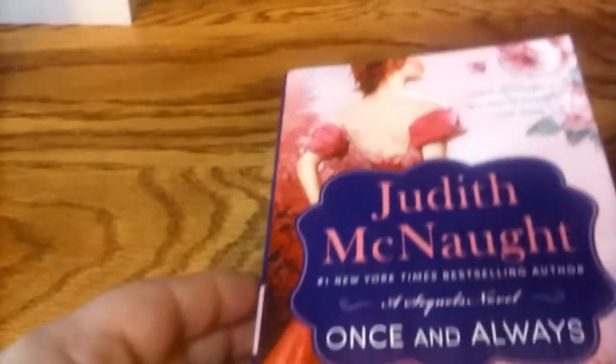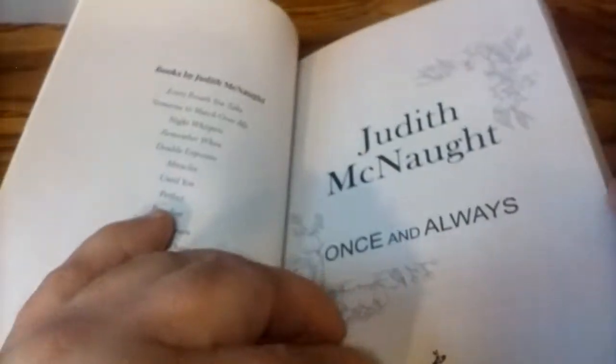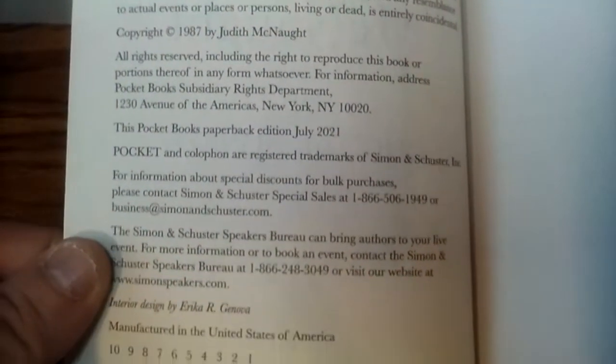Judith McNaught, Once and Always. Again, this is a reissue in a new format. This is from Pocket Books. Again, it's in that Mass Max format. July 2021 edition. So this is a nice big edition.